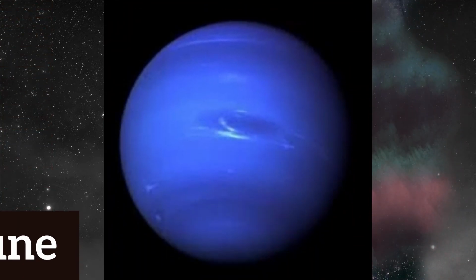Okay, now let's talk about the last planet and the furthest planet from the sun, Neptune. This is the windiest planet in the solar system. The winds are so volatile and so strong that they cause the Great Dark Spot around the planet. This Great Dark Spot is a storm that keeps brewing, and sometimes it shows up and sometimes it disappears. So it's a mystery.